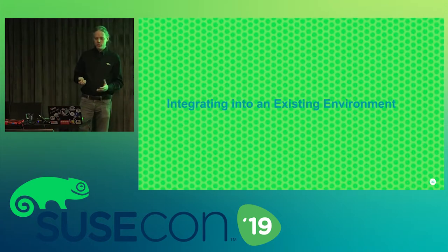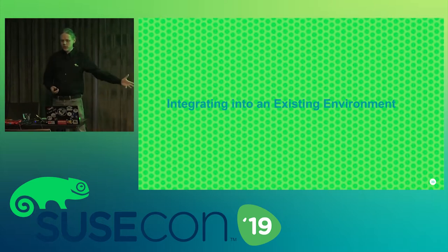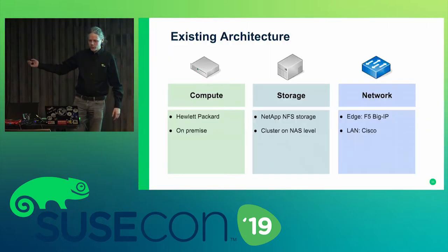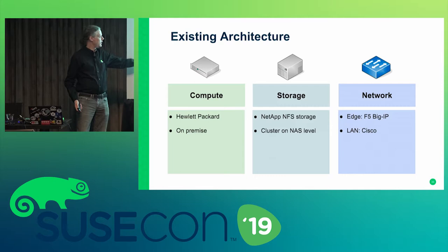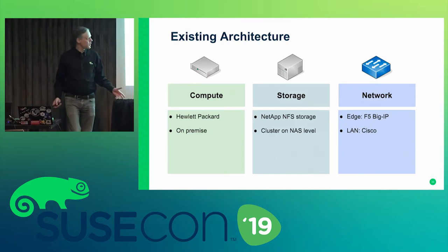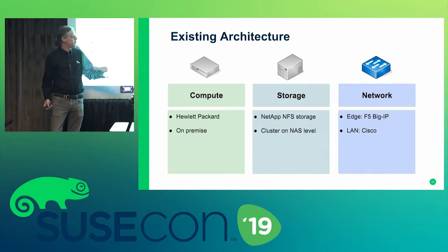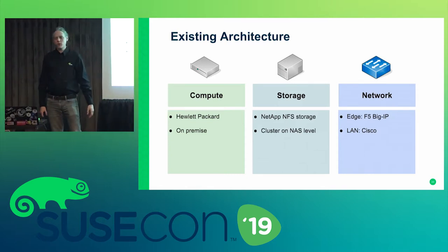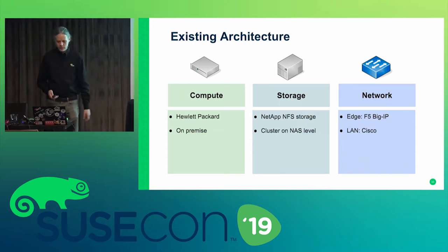A lot of the lessons we learned were about integrating into an existing environment. The billing thing touches on this, HPOO touches on this. Our existing architecture looked like this. We have a compute part over here that's based on HP servers. There's a storage setup that's based on NetApp NFS storage. And at the edge in the network, we have a Big-IP F5, as well as a Cisco LAN.